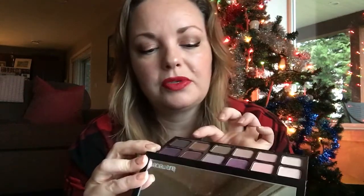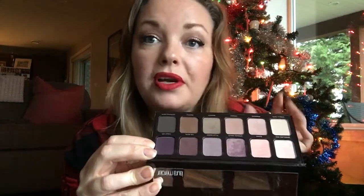The only one I have not used is this espresso bean. I don't use black shadow as much. Maybe I should, but anyway, moving along.